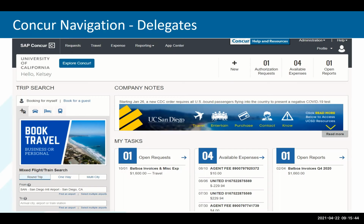Okay. One of the most important features in Concur is the delegate functionality. As a delegate, you will be able to act on behalf of someone else. So that person's work is being delegated to another employee. We're far enough along in our use of Concur that I suspect most of you are already familiar with the concept, but let's take a brief look together. Concur is so robust that it's easy to miss something that might come in handy to you.